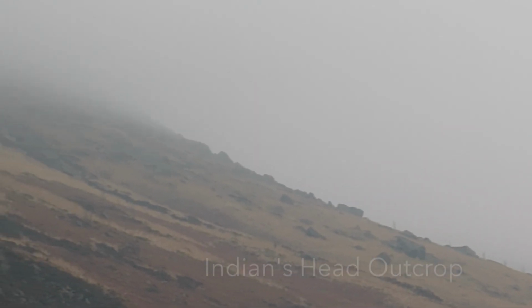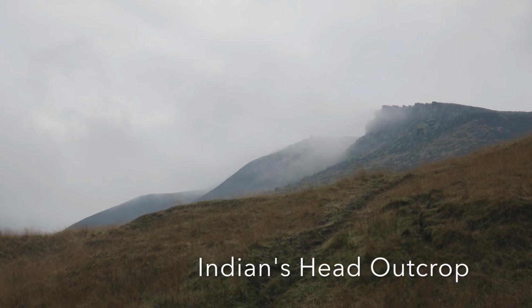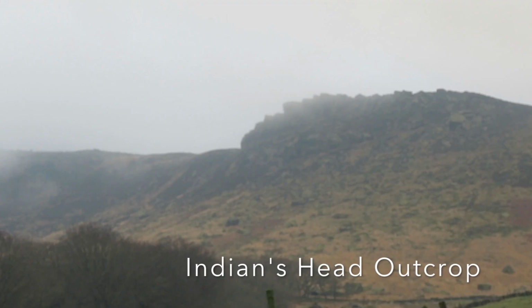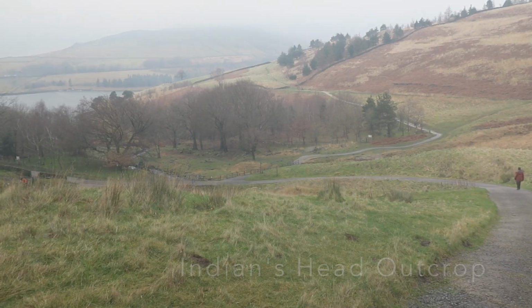Shrouded in mist at the moment, but if you look at the trees, little woodland over there, and then follow the line of boulders up to the top, well, they eventually, originally came from up by the rocks at Indian's Head, so it's shrouded in the mist up there somewhere. It is.